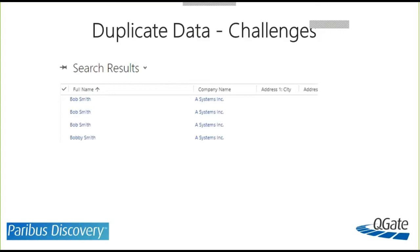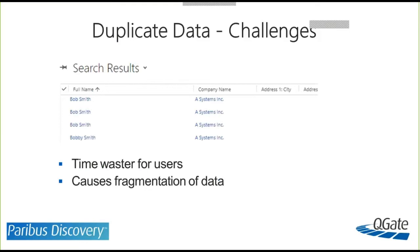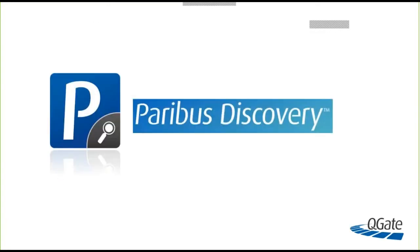So this is frustrating because I have to potentially open each of these records to find out which Bob Smith I needed to update. And so this is a huge time waster for users and ultimately causes fragmentation of the data, as we all know. So duplicate data, major issue, can be very costly both in time and money. So this is where Paribus Discovery comes in, the cure for duplicate data.